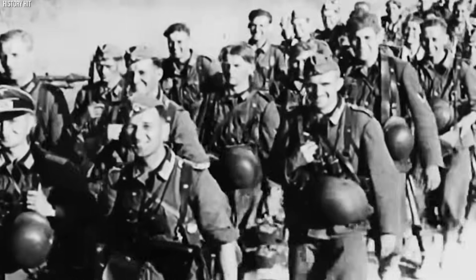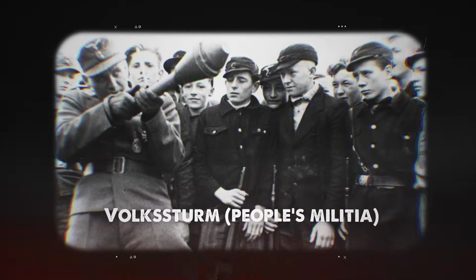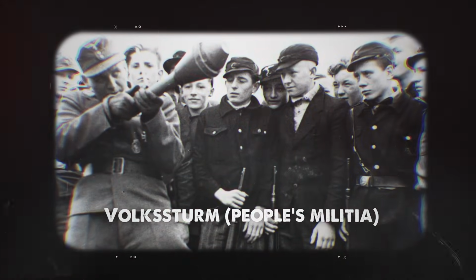The once mighty Wehrmacht had been reduced to a desperate collection of regular army units, Volkssturm, People's Militia, comprised of old men and boys, and fanatical SS troops determined to fight to the death.